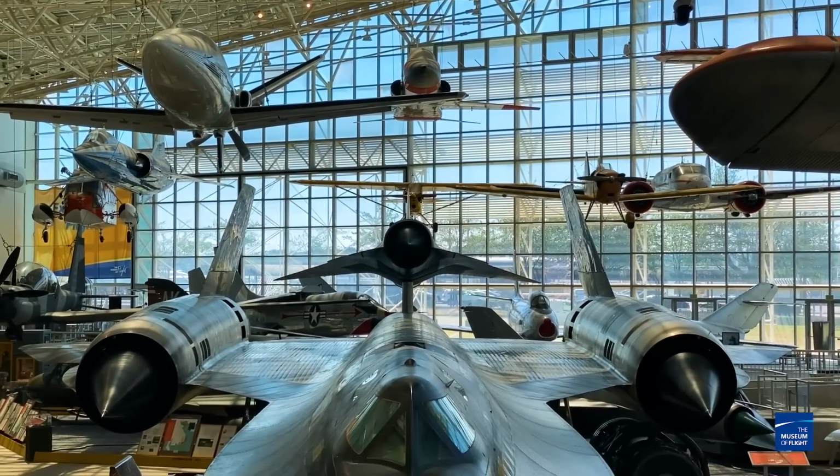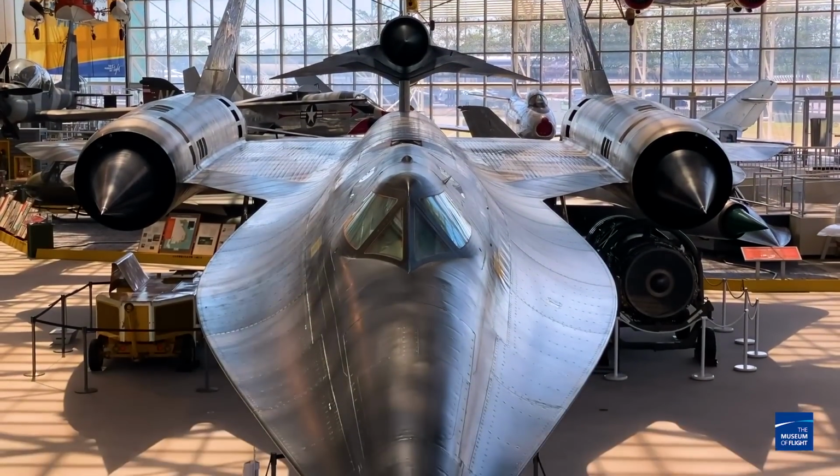Why? Because today we are checking out one of the most popular planes in our museum. Oh, I know what you're thinking. Yes, the SR-71, baby. Well, not quite. We're talking about the M-21, which is not an SR-71, but rather a modified A12. How cool is that?